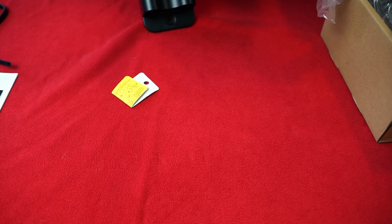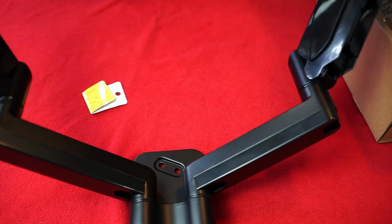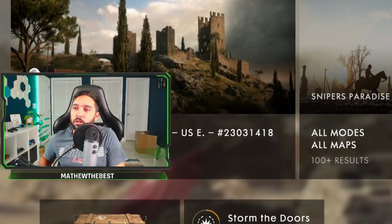If you want, I don't currently have them touching each other, but you definitely could have both monitors touching each other for a nice seamless display. Whenever I stream, I like my webcam to be right in the middle. That way it's eye level, and that's always a good thing to have. But if you want your monitors to be touching each other, you could definitely do that on this monitor mount.